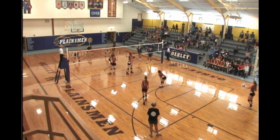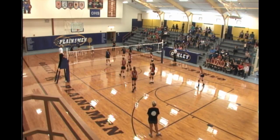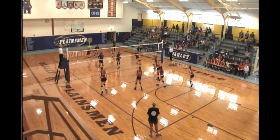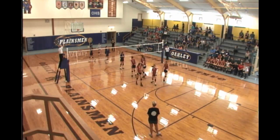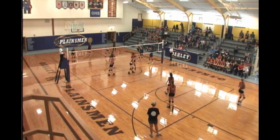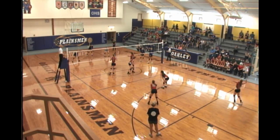Here goes Lizzie. Good strike in the middle. Another basket. Oh, good recover. Good hustle by Iona. Here goes Casey, or Holly. Grayson hard struck down. Hard strike there to Corbett. Couldn't handle it. Here goes Lizzie again. 5 for Lady Red, 3 for Lady Plainsmen.